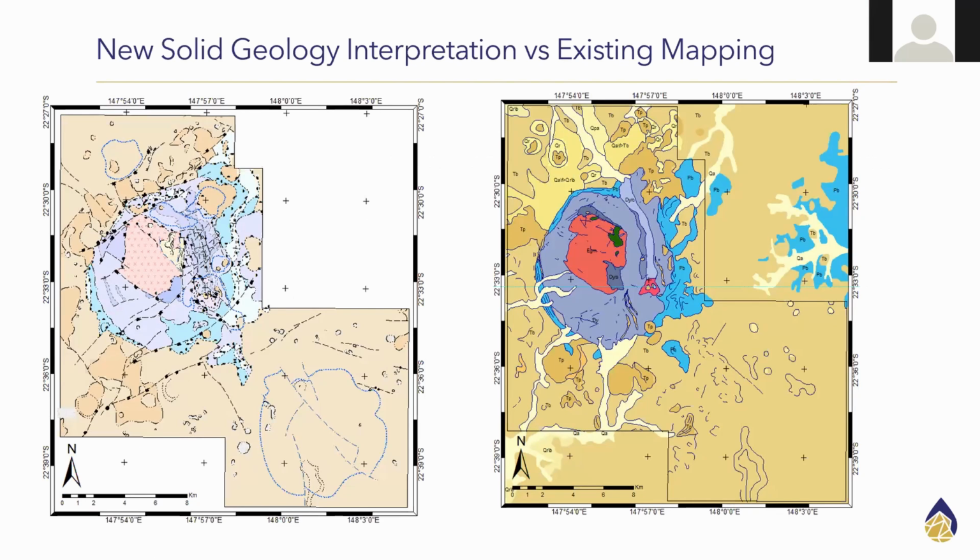This is the solid geology interpretation on the left-hand side that resulted from the Airborne survey. Sorry, my presentation's going a bit funny on my slides. And then on the right-hand side is a published available geological mapping. So by doing it this way, it means that as I talk, I can highlight some of the features. So this is the dome area highlighted in the middle here on the interpretation and on the mapping.